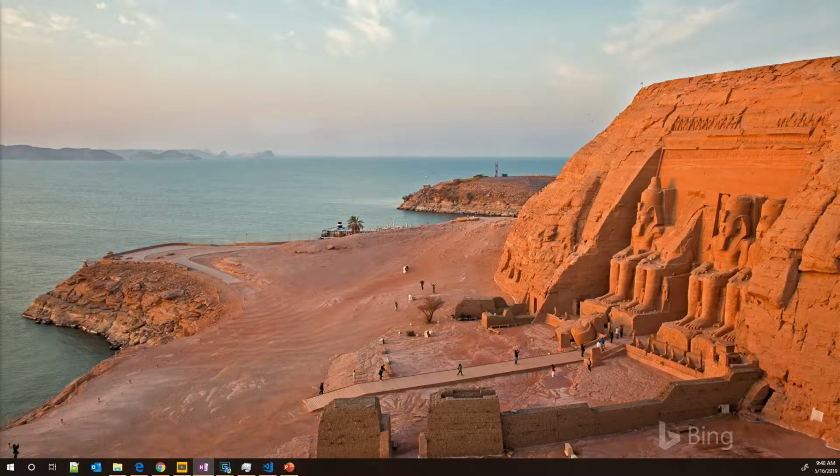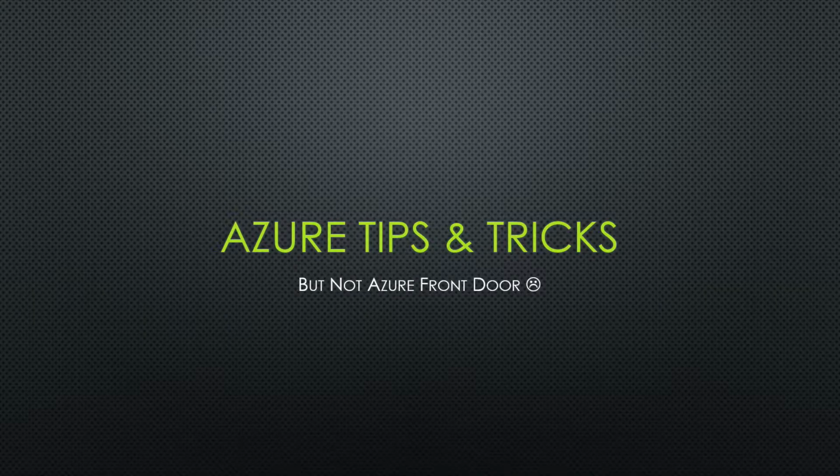Three for three. All right. That's Moab. No, that's the original Moab, not Utah Moab. That's Egypt. So yeah, I'm going to talk about some Azure tips and tricks.